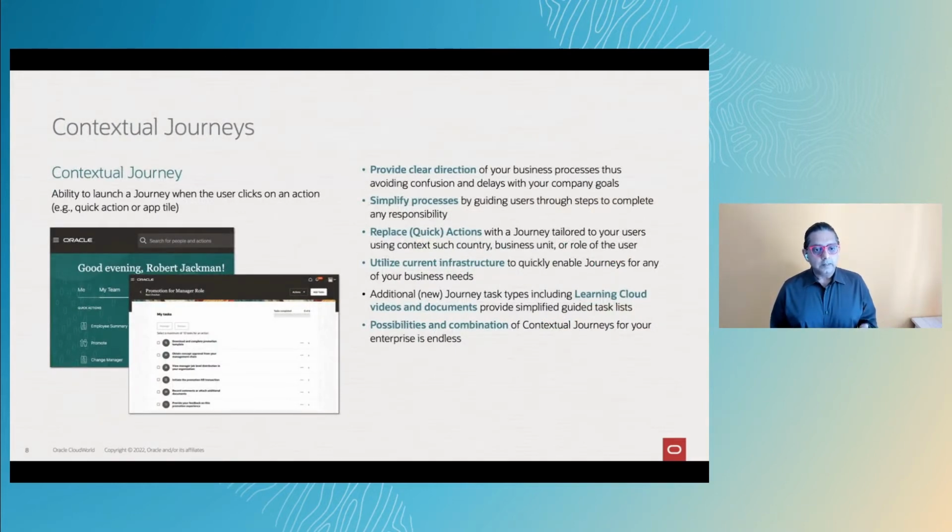We started our journey of introducing the capability in journeys with contextual journeys. What a contextual journey does is provide you a dramatically simple click path to direct your users to the place where they need to provide input. It can replace quick actions with a journey that is tailored to your user's context. This context can be a country, business unit, or the role of a user.